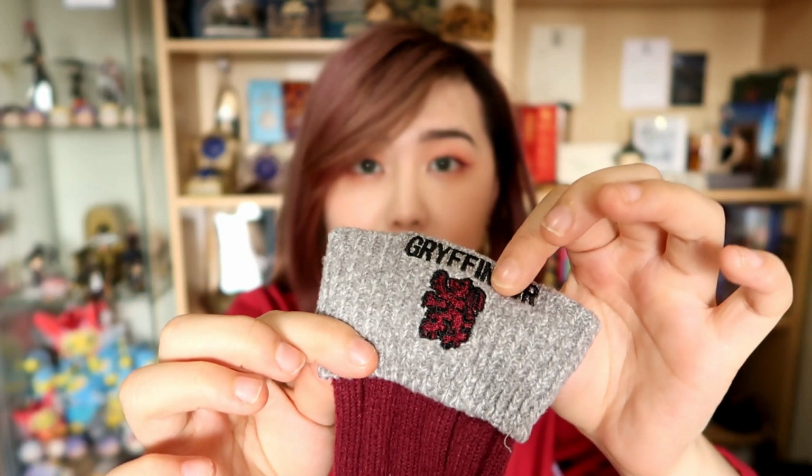The first item I got from the Liverpool Primark were these socks. So I think they called these cozy socks, and they had them in every house. And I decided just to get the Gryffindor ones because I'm in Gryffindor, and I didn't want to buy any more socks because I do have a lot of socks. So these socks are very soft and very warm, and they go around halfway up your shins. Is that what they're called? Shins. So the Gryffindor one is maroon with grey accents. On the top of the sock there's the word Gryffindor and a Gryffindor lion embroidered into the sock, and I think it's pretty good quality. It's pretty firm.